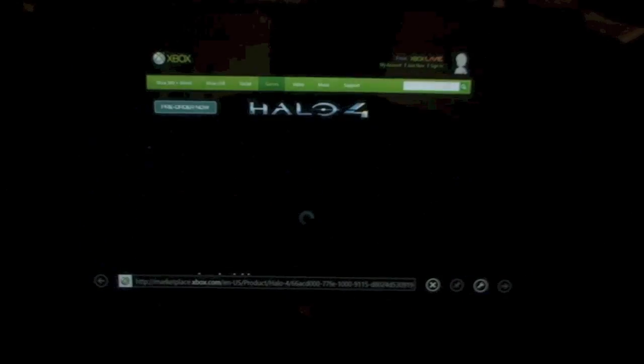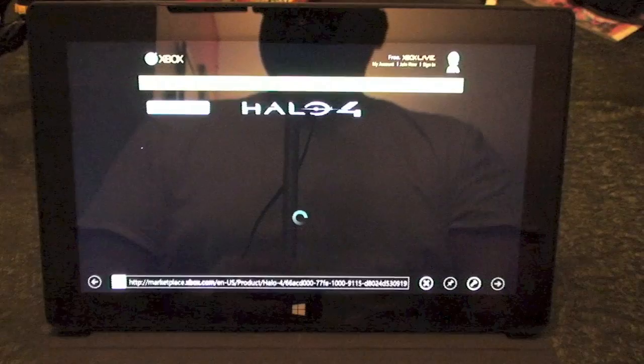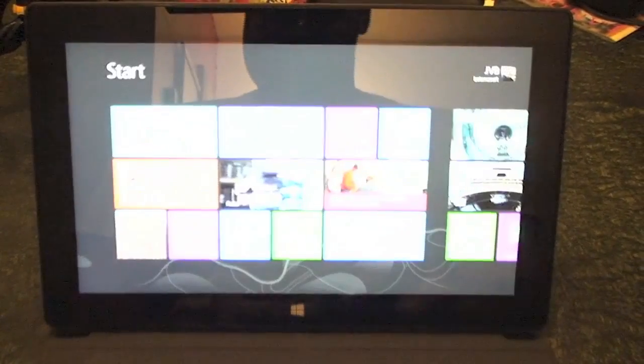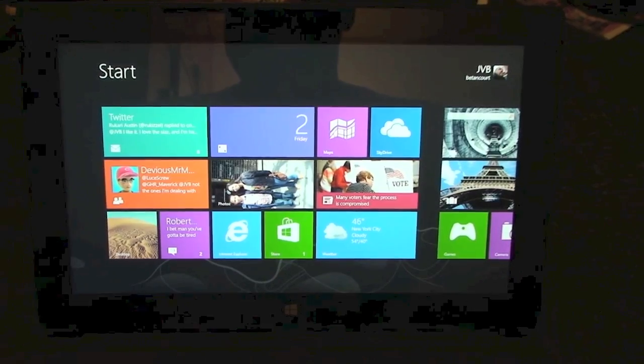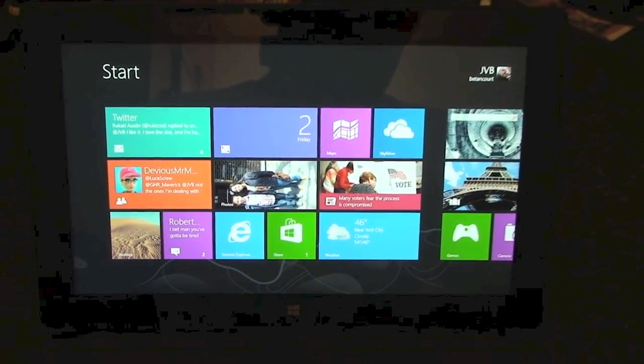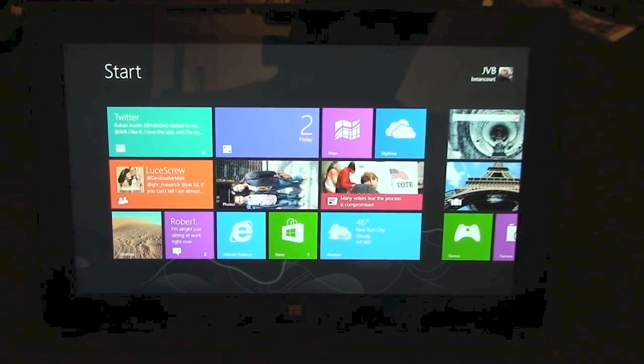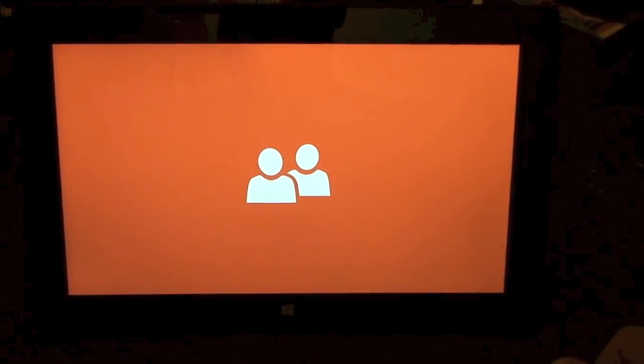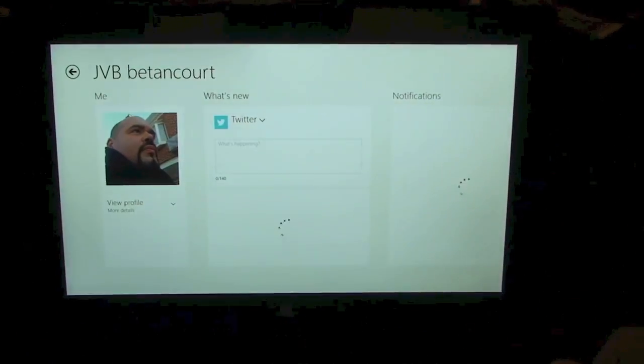Here you see Internet Explorer. It runs flawlessly. You get just about everything that you would, and that scary individual in the background is me. You will get a full browsing experience on a tablet. And that is one of the main reasons why I decided to go with the Surface.